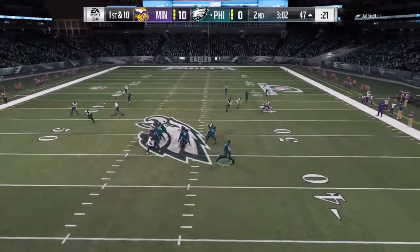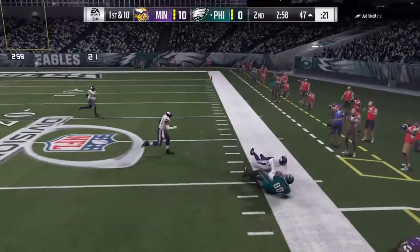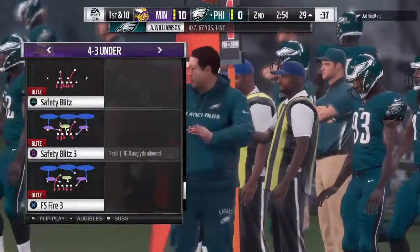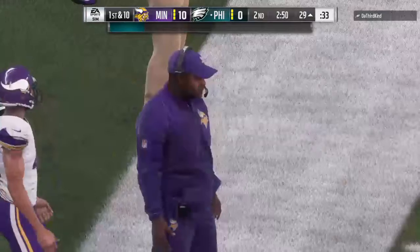On 1st and 10, Williamson escaping the pressure right. And a throw right sideline is complete. And he's going to be stopped dead in his tracks. He goes for 18 there as the drive will continue.